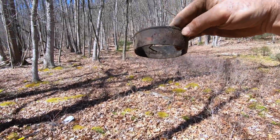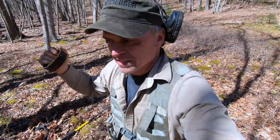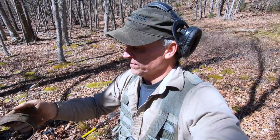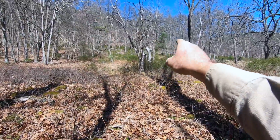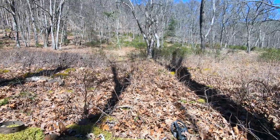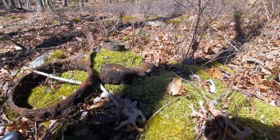That's a moonshine still. I found remnants of them before in the woods where people said that they thought they were, but I've never just found one on my own. 99%. We're gonna find some more stuff here, you watch. Those are apple trees right there for sure. Anyway, I'm still at the old moonshine place, and this is the extent of my finds. I'm gonna go ahead and head out of here for a bit.